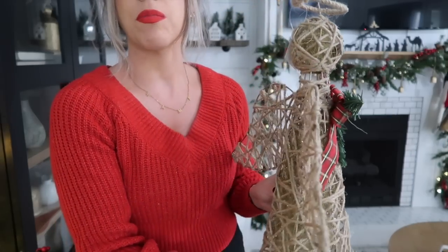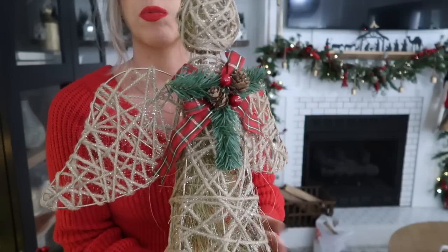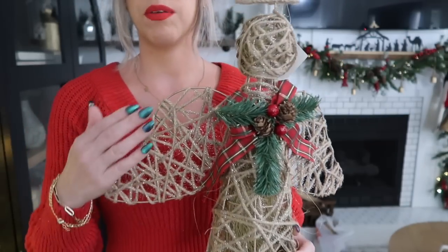And then if you guys saw my living room decorate with me, I have an angel, like a wicker style angel up there as well. So I just thought that would tie in well and be nice.